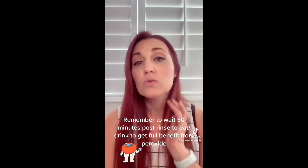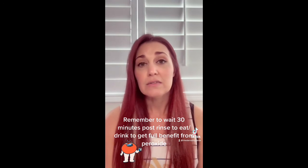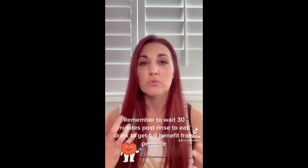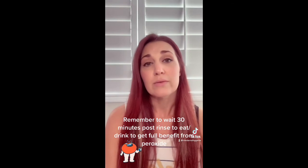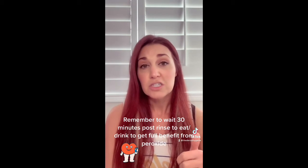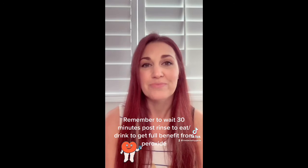Rinsing is not the quickest way to achieve whitening results. It's low dose, but it is inexpensive and convenient. You also get the added benefit of just rinsing, so you're cleaning debris out of your teeth, and if you gargle, cleaning debris out of your tonsils, freshening your breath. You can make your own, which is great because you can up the concentration of peroxide and maybe get quicker whitening results, and add essential oils if you want flavor.